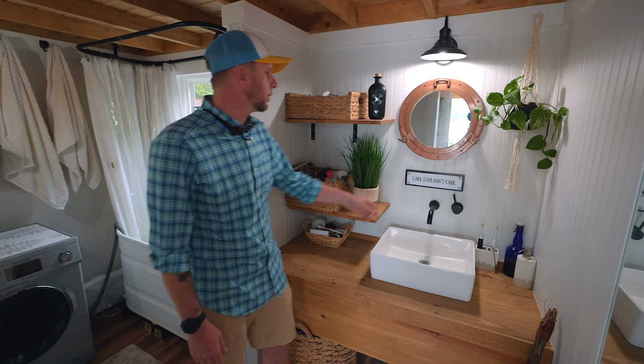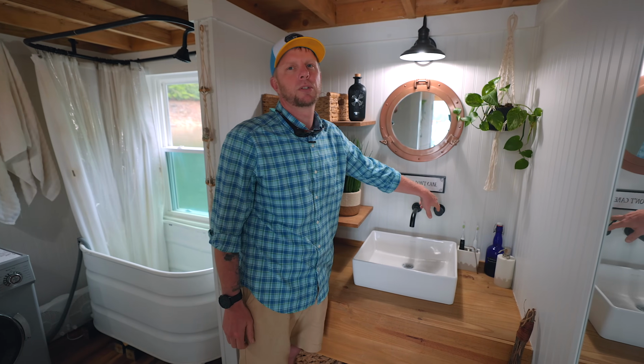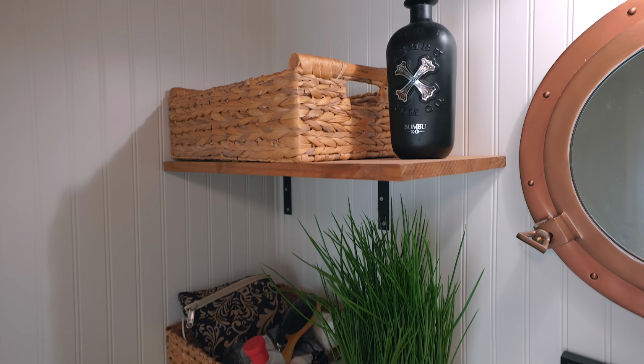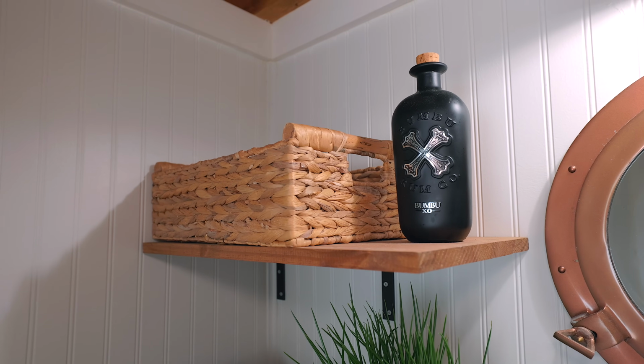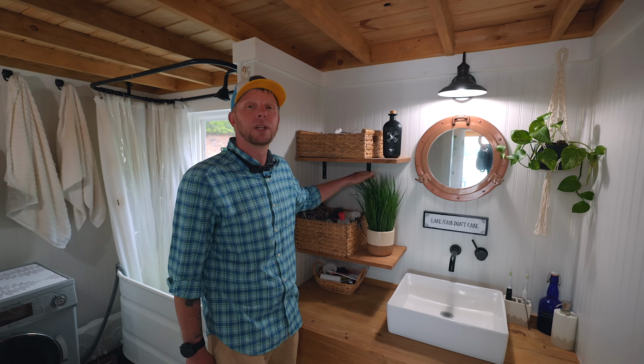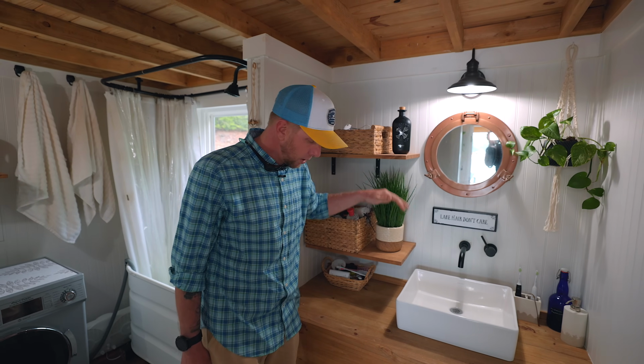Nice little open sink here, in-wall mounted faucets. Pretty cool little gig, gives us 2 shelves. Put our rum in here so when we brush our teeth we can take a shot, make sure we're still going good. Everybody needs some fake grass in their bathroom.